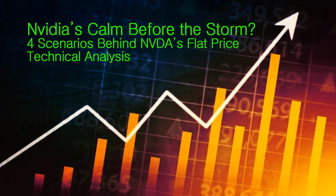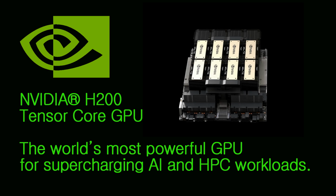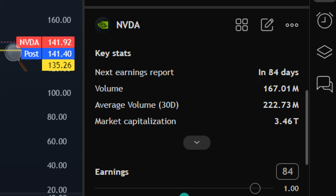Nvidia's calm before the storm? 4 scenarios behind Nvidia's flat price, a technical analysis. Nvidia is the undisputed champion of the AI gold rush. From the data centers to custom chips, Nvidia's stock has led the market for months. But today, it barely moved, and trading volume was light, well below average.